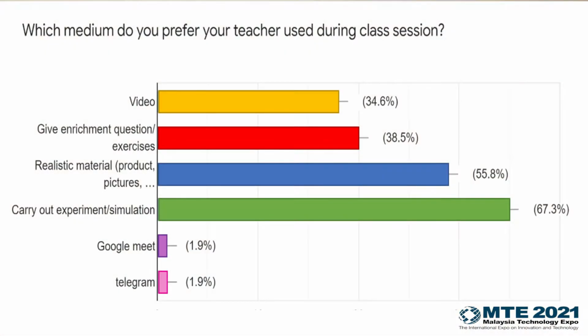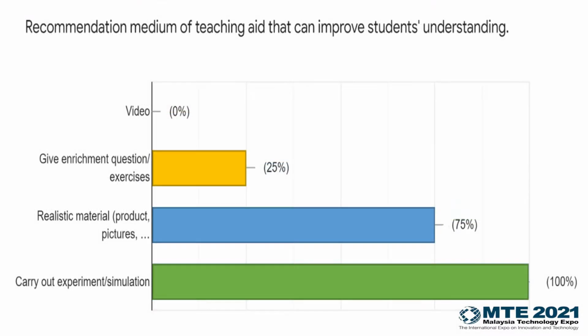Based on our survey, 67.3% of students prefer their teachers to carry out experiments or simulation, while 55.8% of students wanted their teachers to use realistic materials as a medium of learning. We also gained higher recommendation from the teachers, whereby they also agree that carrying out experiments or simulation and preparing realistic materials will improve their students' understanding about the topic taught. This shows that we need a teaching aid that has both characteristics.